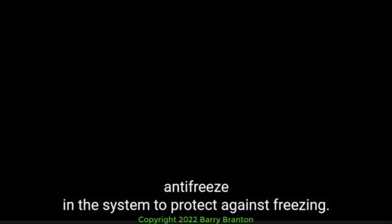2.13 Driving in Winter. 2.13.1 Vehicle Checks. Make sure your vehicle is ready before driving in winter weather. You should make a regular pre-trip inspection, paying extra attention to the following items: coolant level and antifreeze amount. Make sure the cooling system is full and there is enough antifreeze in the system to protect against freezing.